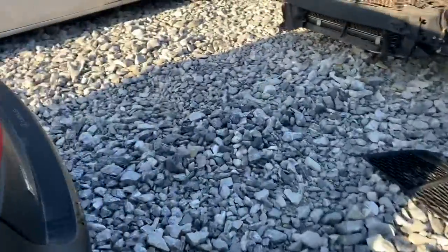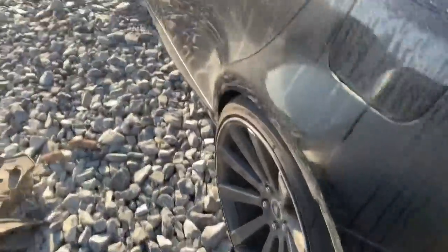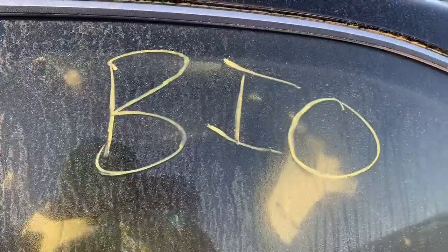Well, we got a Lexus IS right here. I'll show y'all what body style it is before. This is the one I was talking about. So let's see if this is rear-wheel drive. I like the wheels they got on there. Pretty cool. Hold on, hold my breath.